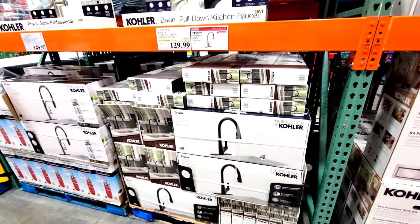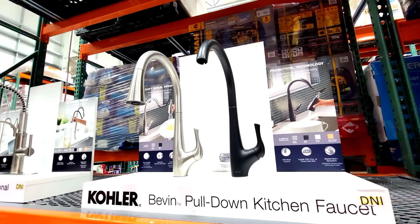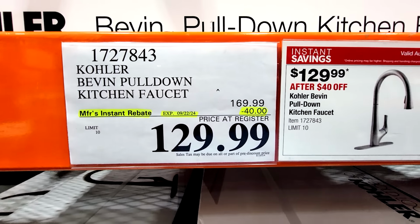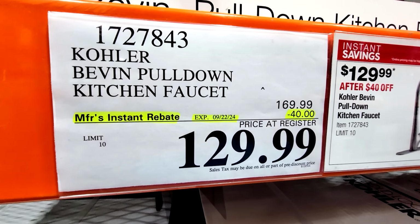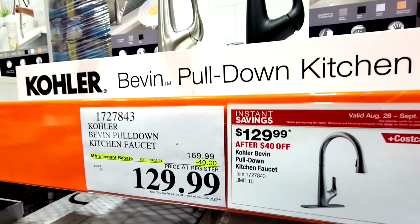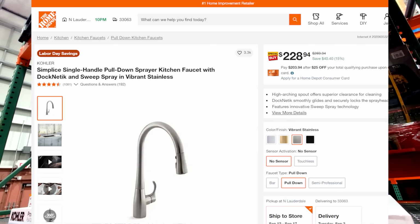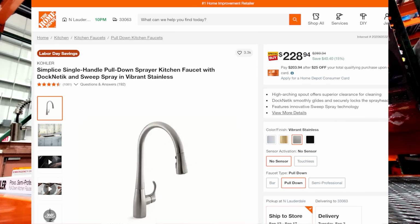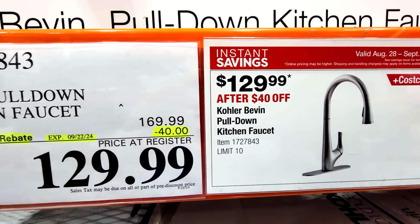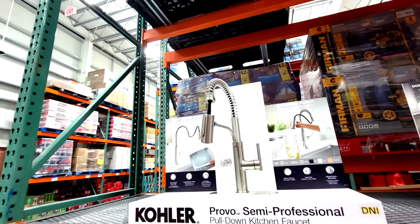So it looks like a lot of the Kohler stuff is on sale right now. This is the time where you can really kick butt. I've gotten lucky here at Costco so many times when I was remodeling units and friends' houses. And look at this. So you've got the Kohler Bevin pull-down kitchen faucet, $40 off, down to $129.99. You can't even go into Home Depot and Lowe's and find the tall pull-down faucets like this for under $200. That's how much you're going to expect to pay over there. But these are $40 off, down to $129.99.